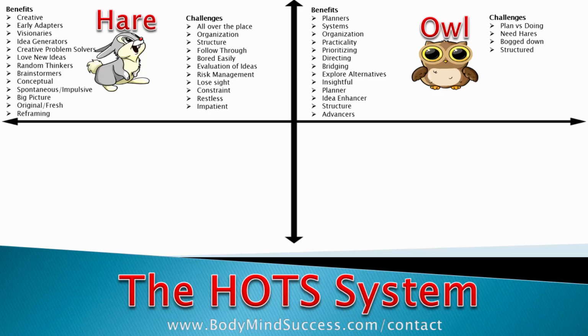They need the hares because trying to take an idea from its inception is generally difficult for them, or it takes a lot more energy for them to get that off the ground before they can really work with it. So they can get bogged down in that process and move a lot slower. And it may be overly structured for some people to operate with. But as an overall, an owl would be somebody you can think about in terms of systems, a planner, a prioritizer.